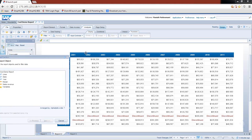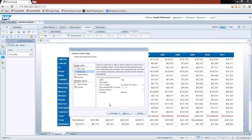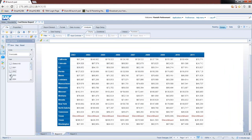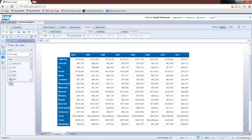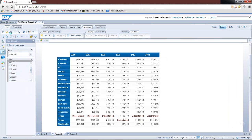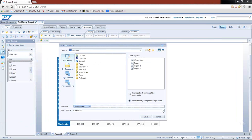I can also do not just one, but I could do multiple filters. Maybe I add another filter for year, and I'll make it a little different this time. I will say allow me to pick multiple years rather than just 1 year. I click on finish, and that's a different, I have checkboxes now, not just a selection of one. So there, I can then cut down the amount of data. Once I have that, let me go ahead and save that. I can click on this report and save it into some other format. And I'll say, you know what, save it on my desktop as an Excel file.